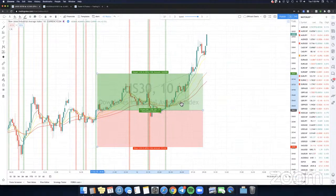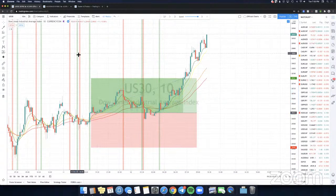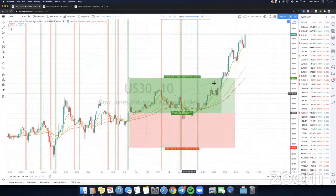It's still a bit of a long hold, but you can see that it would have hit full TP in about 12 hours. That might be too long to hold for US 30. It just really depends on you. Like we discussed in the chat, it just really depends on your experience with trade psychology. Because for me, if I would have taken this trade, I would have just let it run.